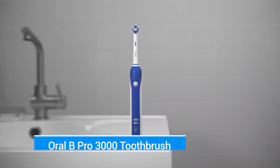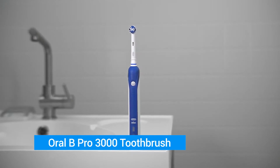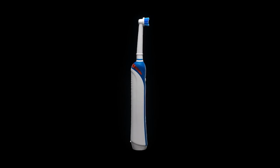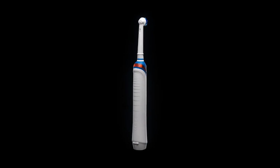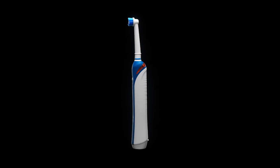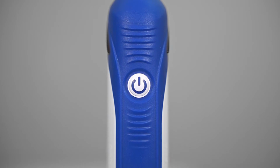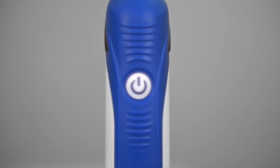Number 4. Oral-B Pro 3000. The Oral-B Pro 3000 toothbrush is a good product for sensitive gums and teeth because it has a variety of brush heads. These sensitive gum care brush heads help you to feel relaxed. It is easy to use, and it rotates instead of just vibrating, cleaning your teeth completely. Its pressure sensor lights up to let you know when you are brushing too hard.